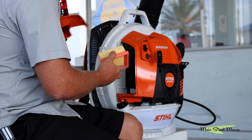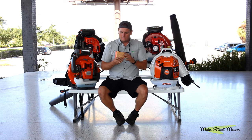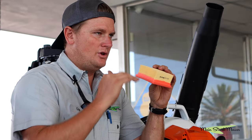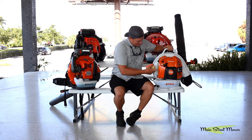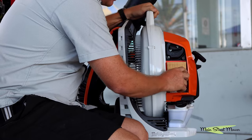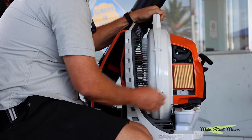And Stihl goes with a much different style air filter, a much thicker, taller one. I don't know the exact volume difference. When you go up, it changes things. But this is what their air filter looks like. And inside their housing, it comes right off of their carburetor, fits in there like that. And everything is nice and compact and tidy.